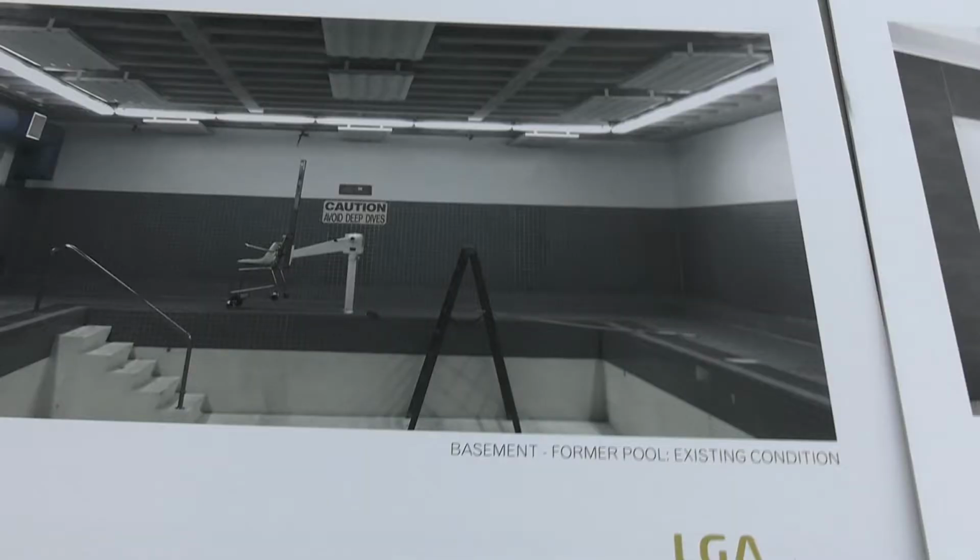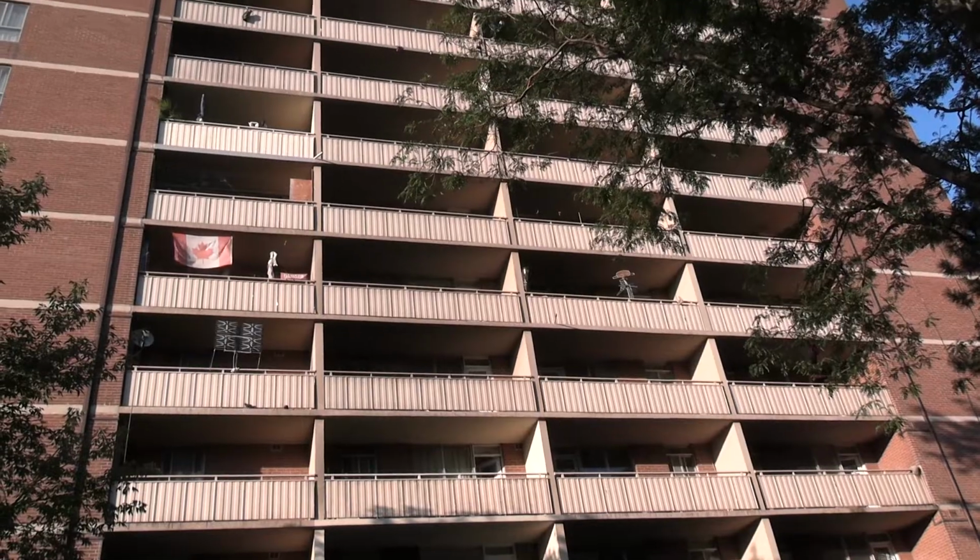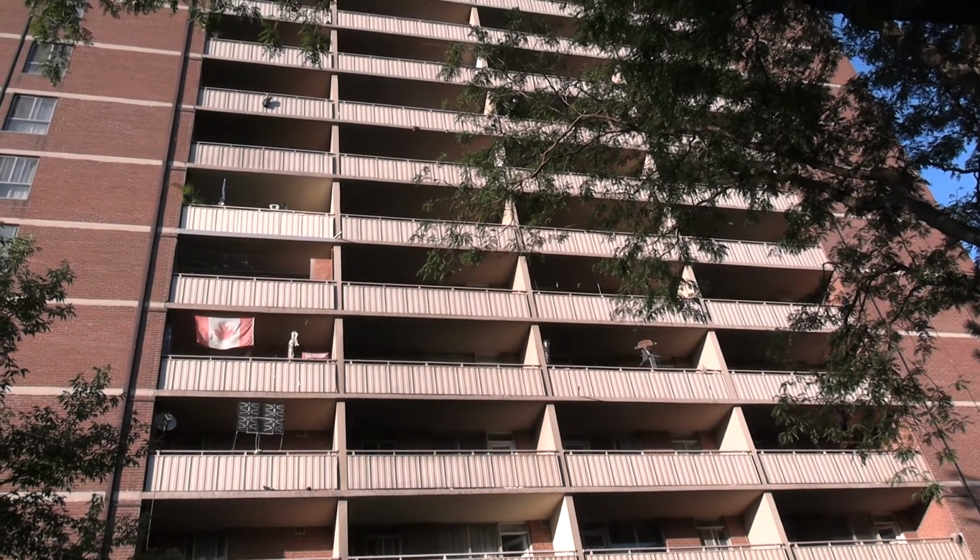So the first thing that we're going to be doing is going through the basement. We're going to be upgrading the basement to make sure that it is fully accessible to all tenants, fully accessible to anybody that wants to use the amenities that we're going to be putting down there. The next thing that's going to happen is we're going to move up to the first floor. We're going to be fully gutting that area and building it out. After that's done, we're going to go on up and do every floor, floor by floor.